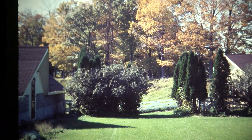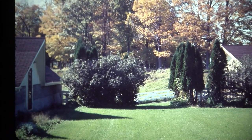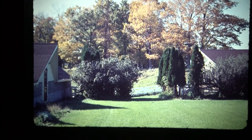So with this picture, just wanted to take one last look from right where we're standing. If we were looking out these windows and it was daylight, we would be looking at what we're seeing here. Except that this summer house is now gone. The sugar house is still there. The fences are gone, but the maple forest is still there.